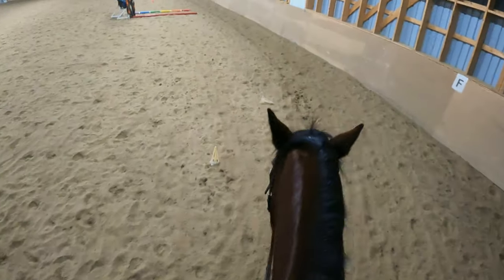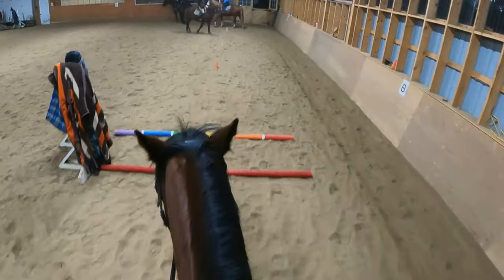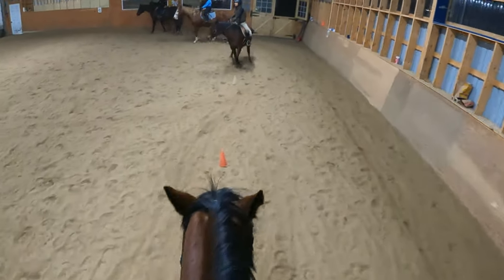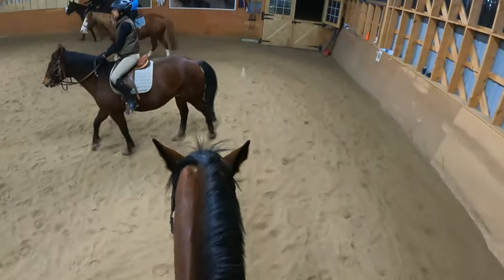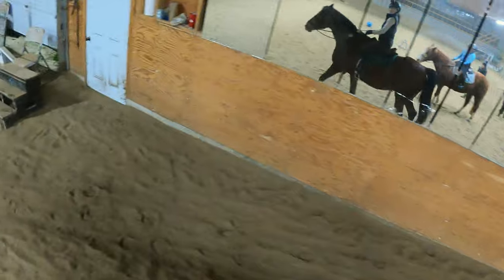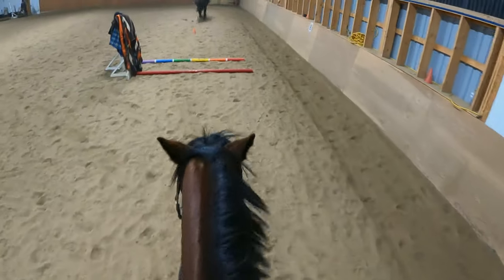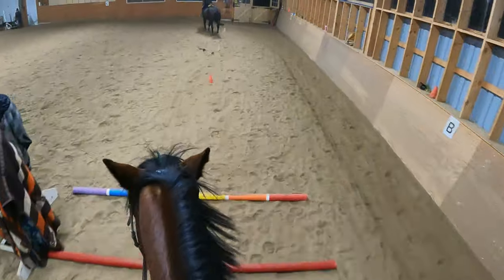Whoa, Filo. Okay. So our first exercise was working over these poles in two-point and then immediately going to sit trot to weave. And we're having a little bit of a traffic jam here, but I was actually having a little bit of trouble with this exercise with him. I was having a hard time getting him to slow down enough that I could weave him through the poles, and the fact that he's so large definitely doesn't help.